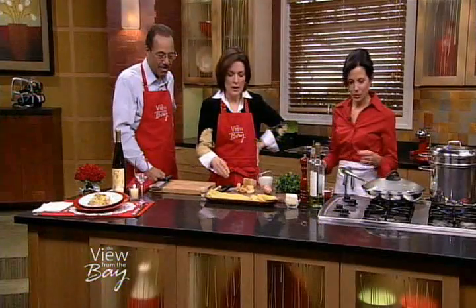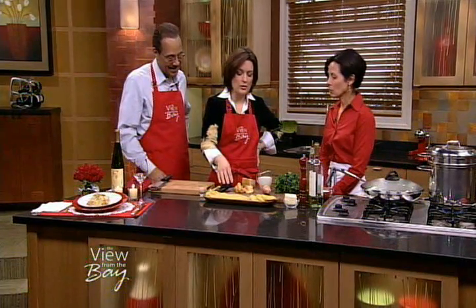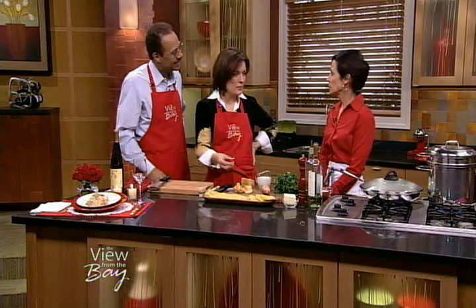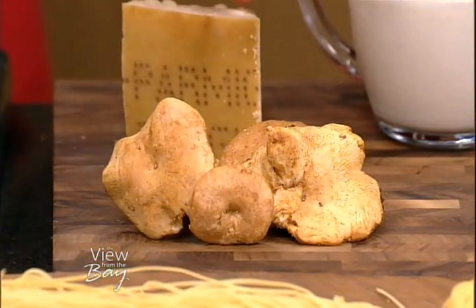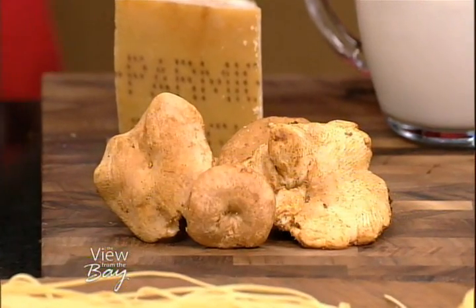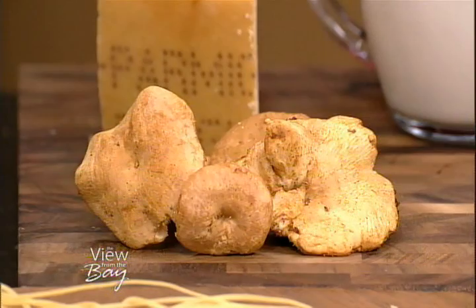Before we get started, we were going to talk about the chanterelle mushrooms. Do you find those everywhere? Why are these specifically? Okay, these are hedgehog, because I couldn't find chanterelle, in fact, because it's too wet now. I see. But this is a good substitution.